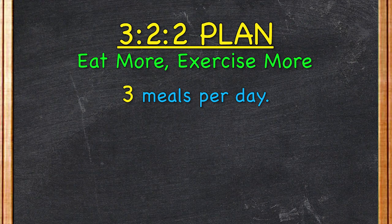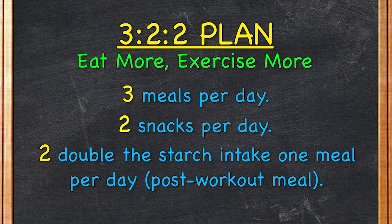As for the eat more, exercise more approach, let's take a look at the 3-2-2 plan. This plan is for those of you who exercise regularly. 3 stands for 3 meals per day. 2 means 2 snacks per day. Another 2 means you should double the starch intake in one of your meals a day. Again, go for your post-workout meal.